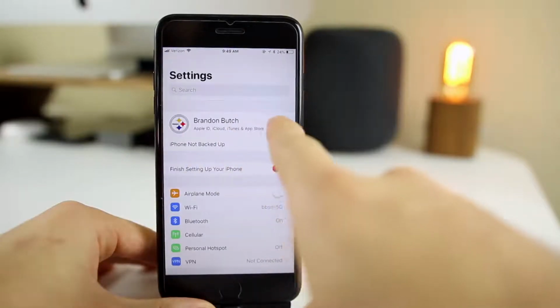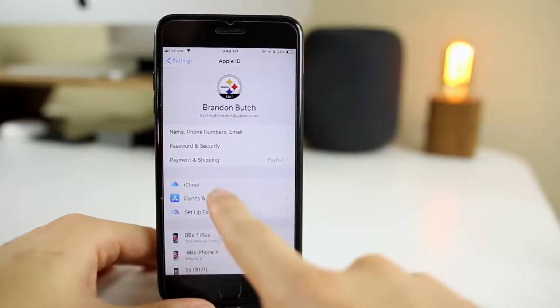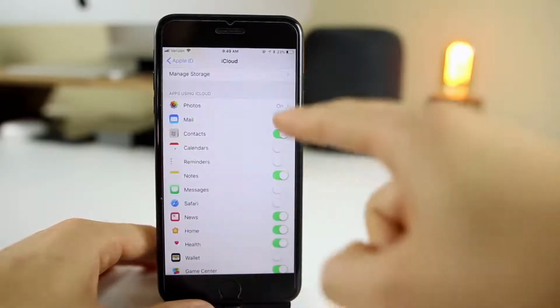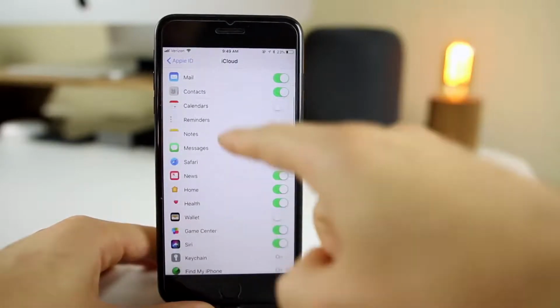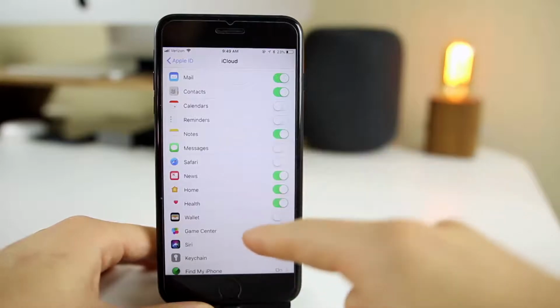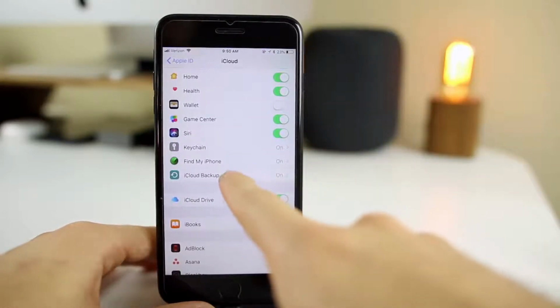Alright, so what you want to do is go into Settings and click on the iCloud part right up at the very top. From here, you want to go to iCloud and make sure that you have whatever you want to be backed up selected right here. So I want my photos backed up. I want mail, contacts, notes, all these things I have selected, I do want backed up. Once you figure that out, go to iCloud Backup.